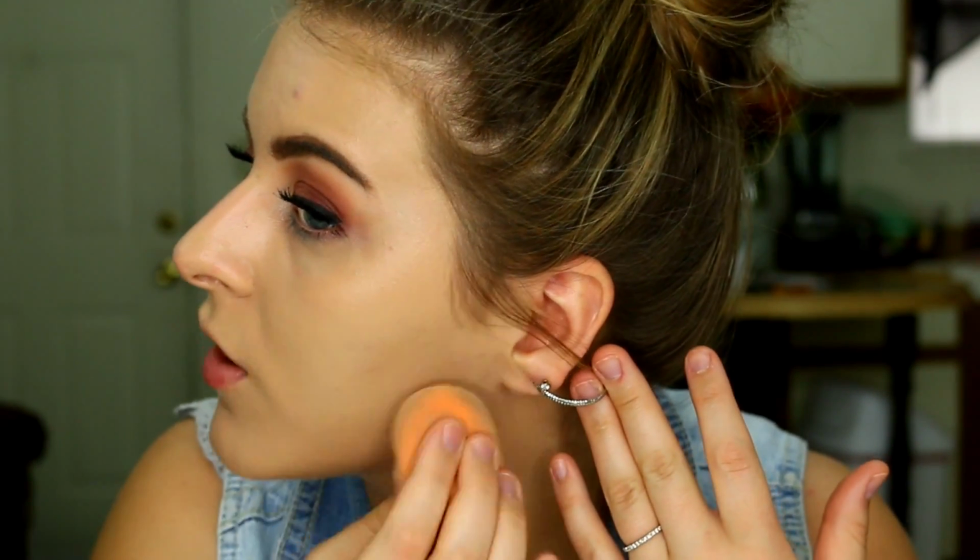But I'm gonna go in and try to build it up just a little bit more around the areas where I need more coverage. So that is doing a little bit more, but it's still not full coverage with a second layer. This does have a perfumey scent. I'm gonna put it directly on this little spot up here so my sponge doesn't soak up so much. It's very easy to blend out. I would still say it's not full coverage.